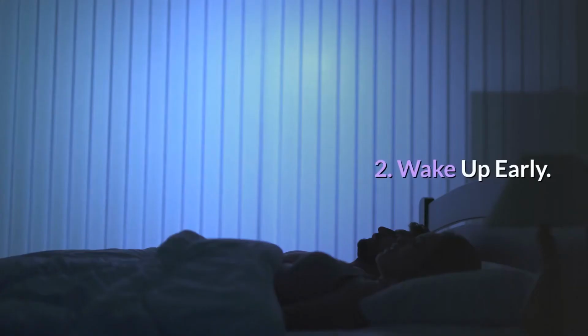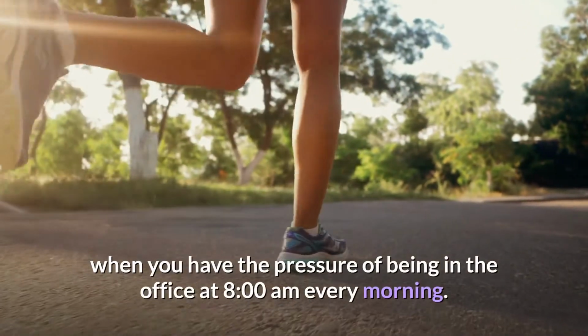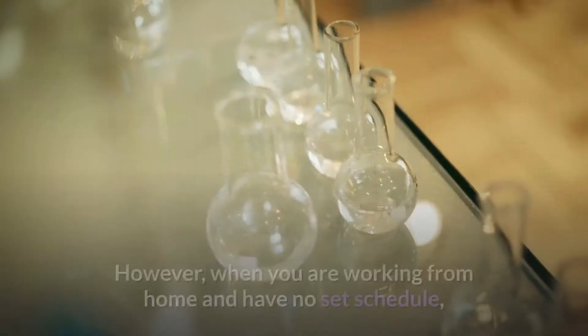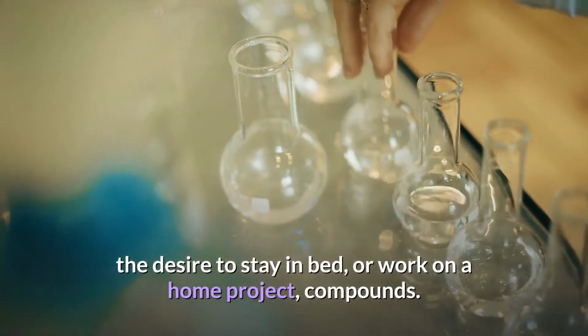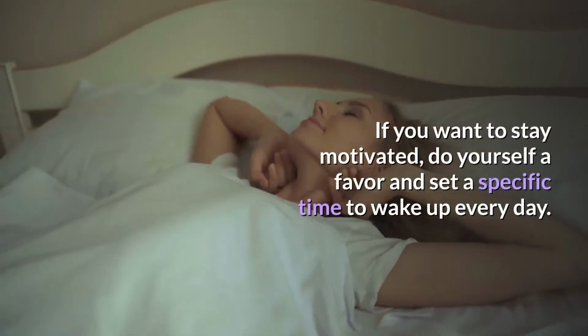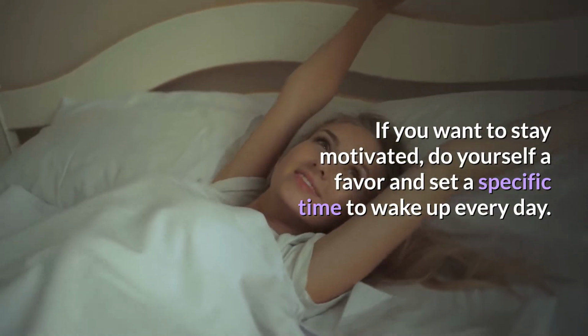2. Wake up early. Getting up early is difficult even when you have the pressure of being in the office at 8 a.m. every morning. However, when you are working from home and have no set schedule, the desire to stay in bed, or work on a home project, compounds. If you want to stay motivated, do yourself a favor and set a specific time to wake up every day.